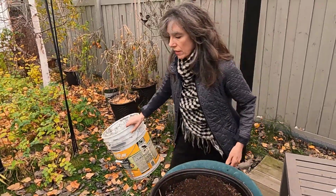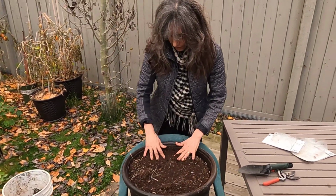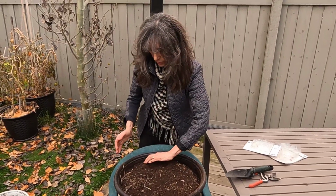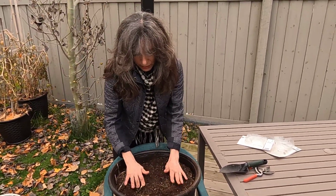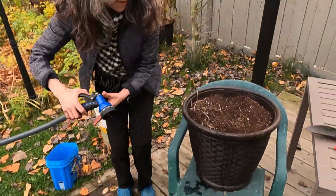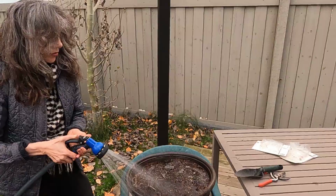That was perfect. And we leave this so when we water it doesn't tip over. This is good. And now we're gonna wet it, and we don't want too much.